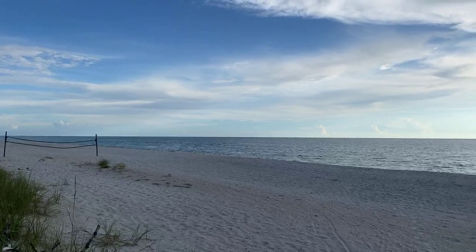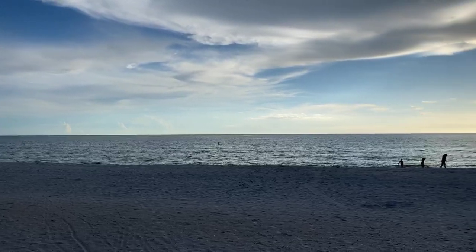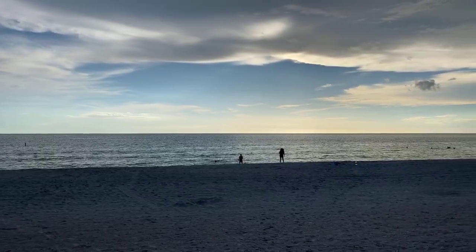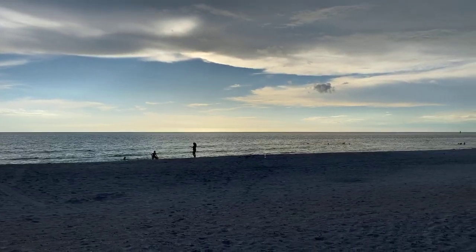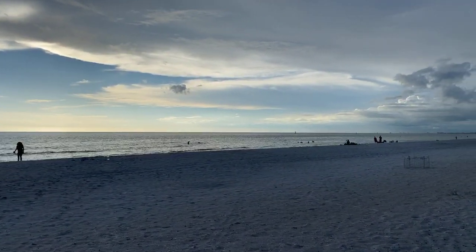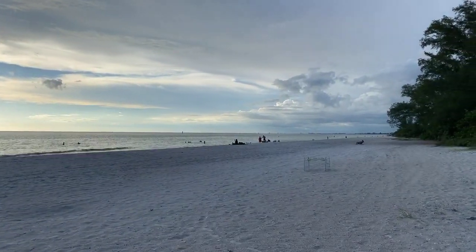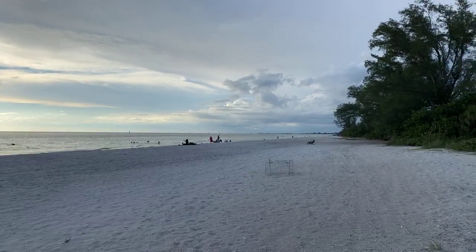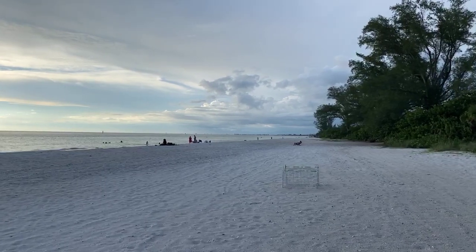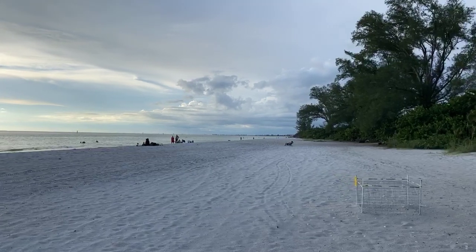Hope everybody had a great day today. Good evening, Lori. Oh, it's nice to be able to come out and end our day at the beach, start our morning and end with the beach walk in the evening. Such a treat.